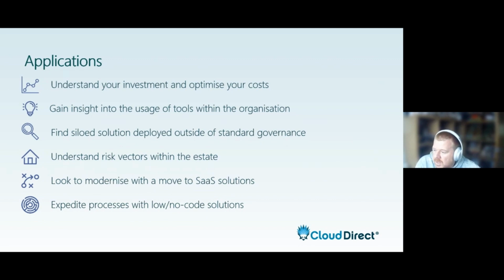So where have we got tools in use within the organization that are potentially duplicating functionality or creating a risk for us? We're looking to gain insight into the usage of tools. So where are people looking to use tools in those areas? Where can we potentially have siloed solutions that have been deployed outside of standard governance, which again are causing duplication of functionality? And what are the risk vectors within our estate from the applications that we're choosing to deploy?